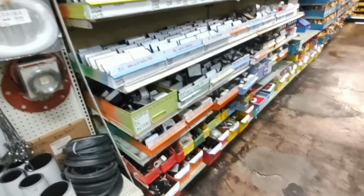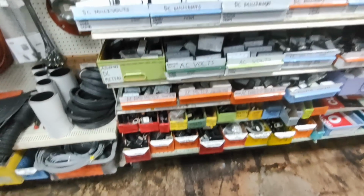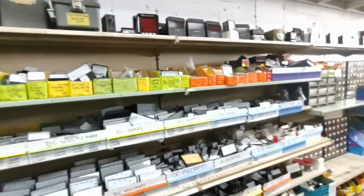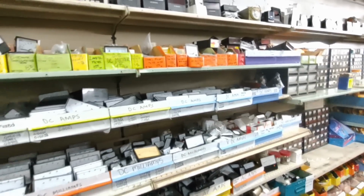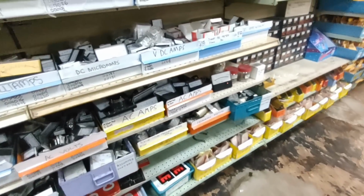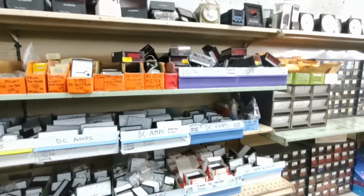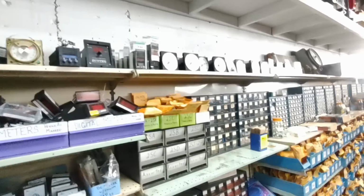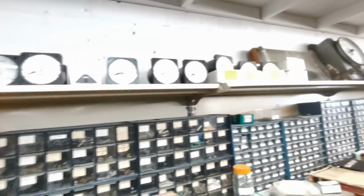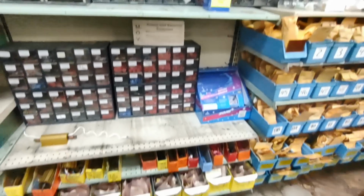Here we go. Panel meters. And counters. Like hour counters and things. Part counters and meters of all kinds. Oh my goodness. Ammeters, milliammeters, voltmeters, AC and DC. Frequency. Oh, you name it. They got it. Wow. These big old things up here. Wow. Very cool.